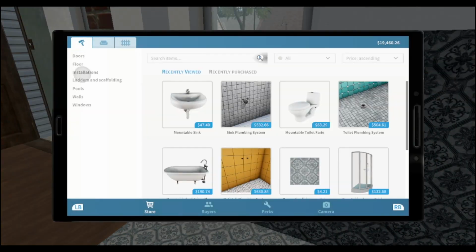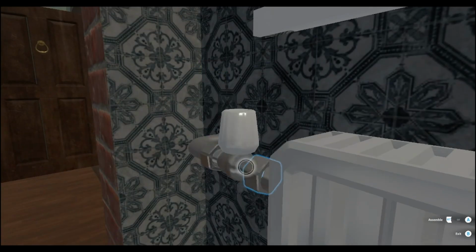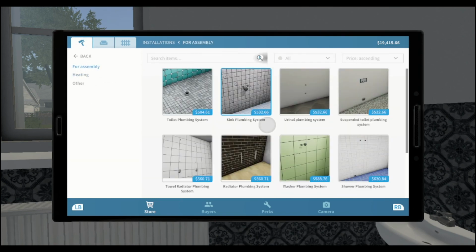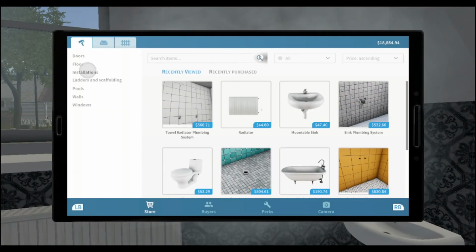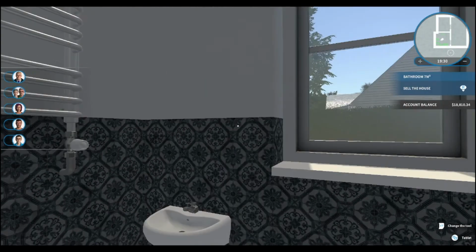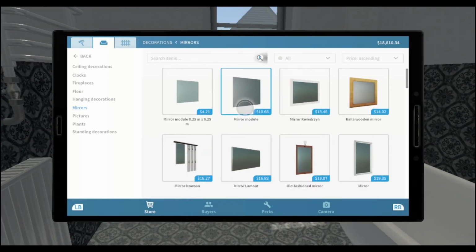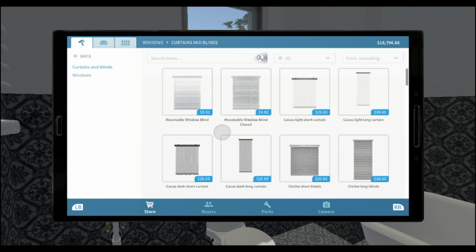And then I did something that I'm questioning now. I put in the radiator and then I added, is that a towel? Yeah, a towel radiator, which is just kind of like double the heat. I don't really think I needed to do that. It wasn't necessary. You could say it was a waste of money, but every time we assemble something, it goes towards our skill building. So it really didn't hurt anything doing that. Got the bathroom mirror going on, and now it's time for some curtains.